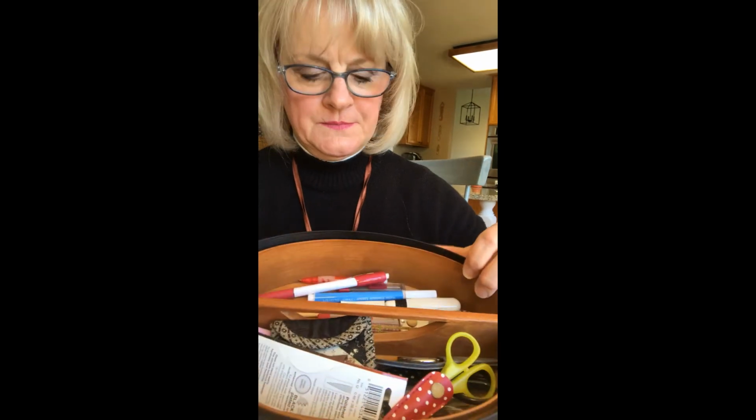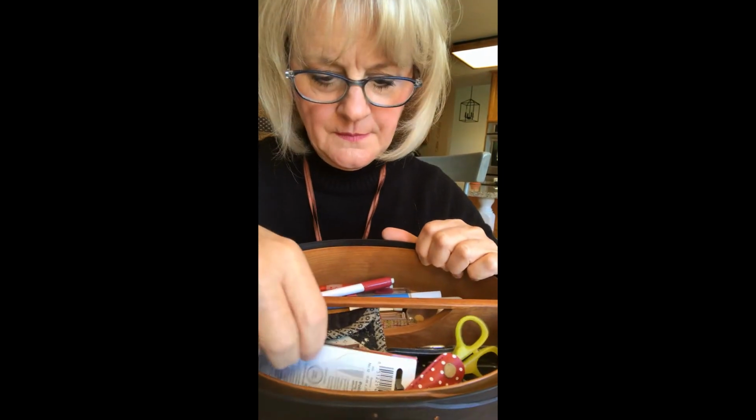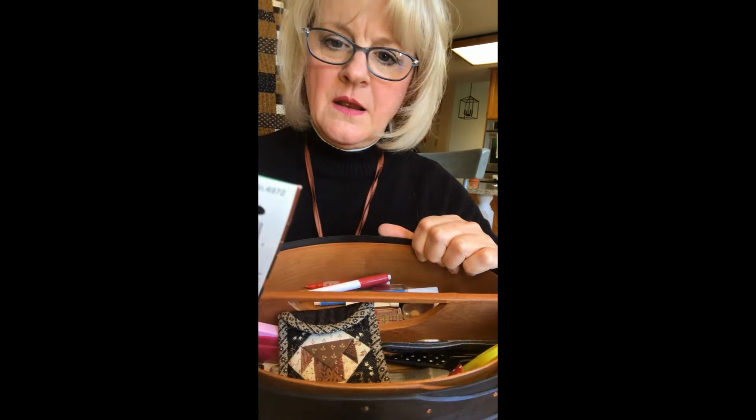And inside, of course, I have my glasses, because who can sew without glasses? Lucky people. And let's see, tilt this here. I am a sucker for every kind of notion and needle that comes out. I have to try it.